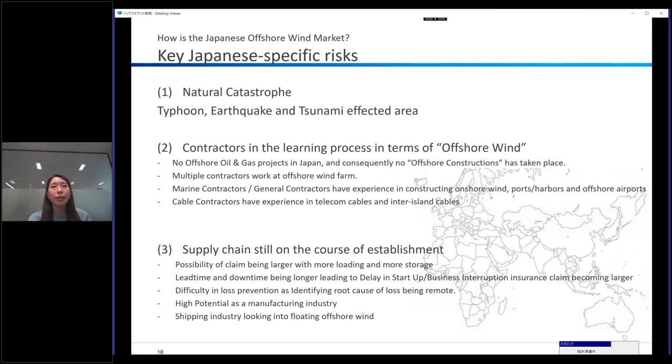There are areas that have more exposure to earthquake and less typhoon exposure than other areas, and there are areas that are vice versa. So we should keep in mind what kind of exposure that specific area has when looking into what kind of NatCat exposure the project actually has.